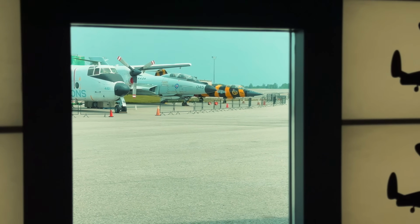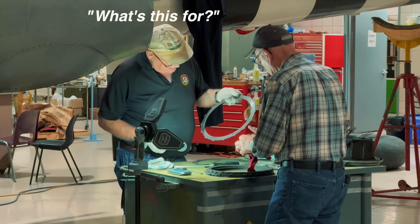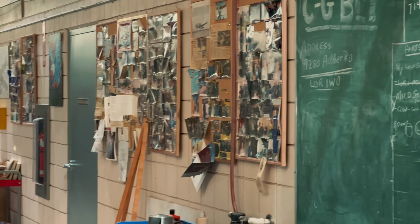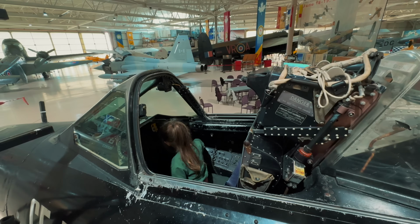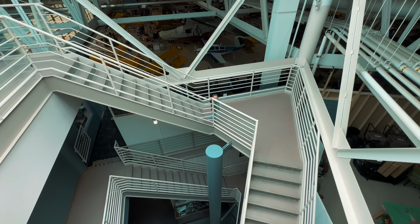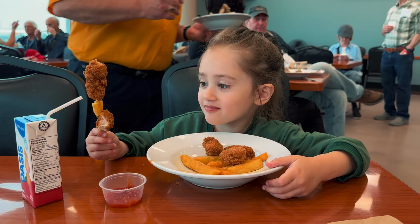Plus, the museum actually doubles as a working hangar, so you'll see airplane mechanics literally taking apart airplane engines and rebuilding them. It's a very different experience from other aviation museums where you can't touch anything, you're behind a velvet rope, and you can't get close to things. It just has a different vibe here, and I really liked it. And you can actually rent a seat in one, and you can actually take a flight in one.